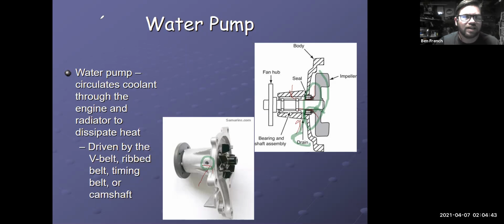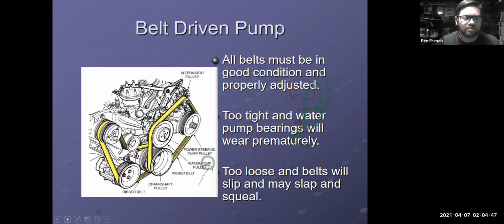So moving right along. We'll keep going a little bit more. Of course, if we have a belt-driven pump, it's really important for us to check that belt or belts to make sure that that pump is working correctly and that we don't have it slipping on the belts. And I always like to spin all these pulleys to make sure I don't have bad bearings in an idler pulley or in an alternator or anything like that.